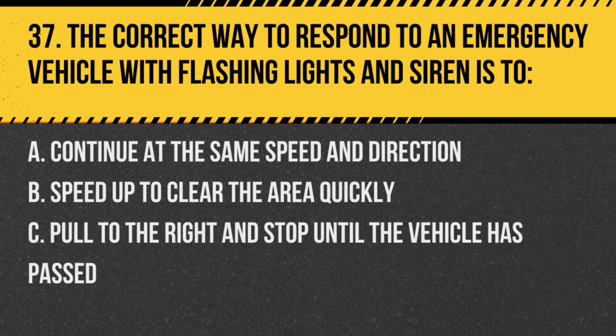Question 37. The correct way to respond to an emergency vehicle with flashing lights and siren is to: A. Continue at the same speed and direction. B. Speed up to clear the area quickly. C. Pull to the right and stop until the vehicle has passed. Answer: C. Pull to the right and stop until the vehicle has passed.